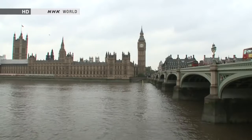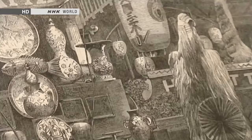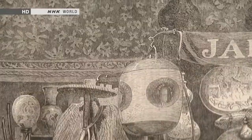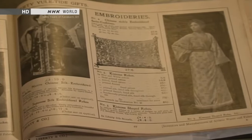A large collection of katakami from the Edo period has been kept in London. The Great London Exposition of 1862 was the first event to showcase handicrafts from Japan, which had been closed off to the rest of the world. Designs from the little-known country drew many people's curiosity. The event triggered the so-called Japanism movement in Europe that would influence Western culture and fashion.